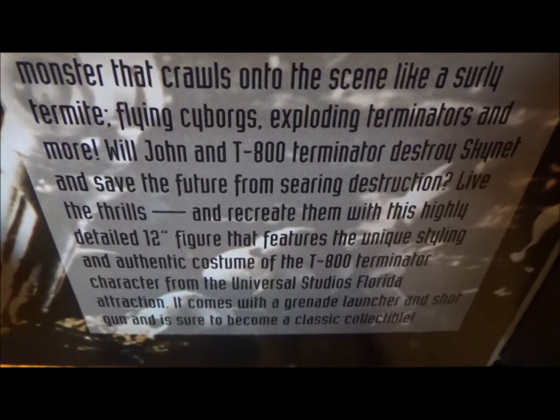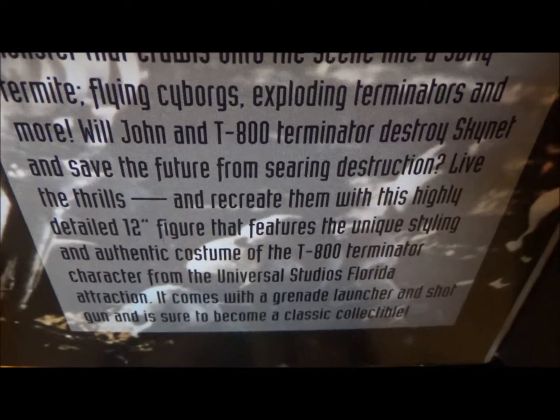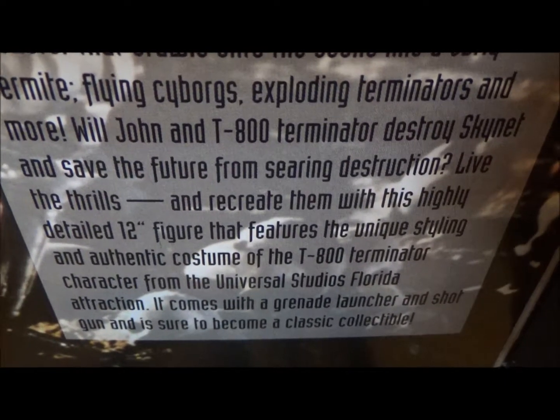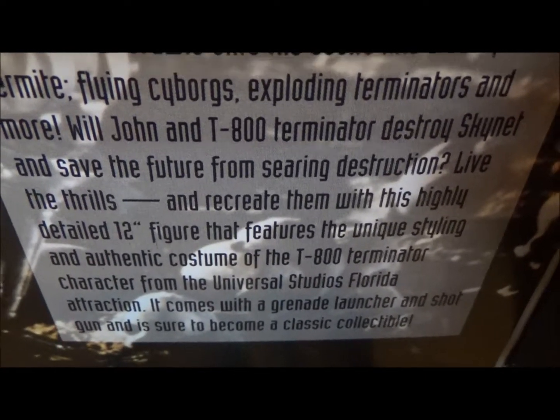Live the thrills and recreate them with this highly detailed 12-inch figure that features the unique styling and authentic costume of the T-800 Terminator character from the Universal Studios Florida attraction. It comes with a grenade launcher and shotgun, and is sure to become a classic collectible.